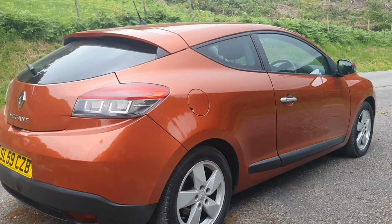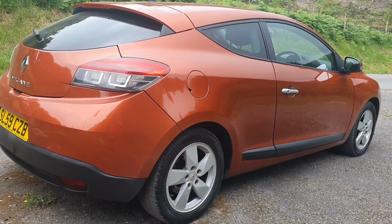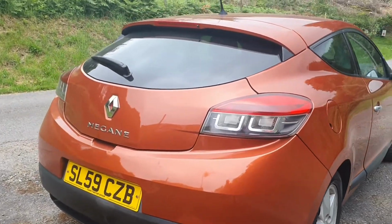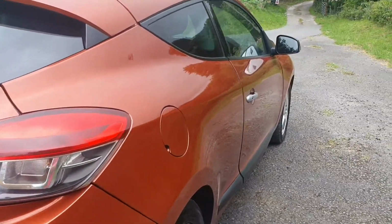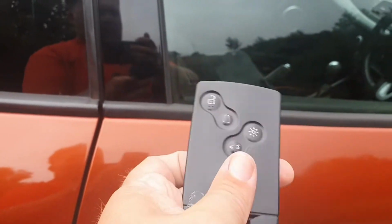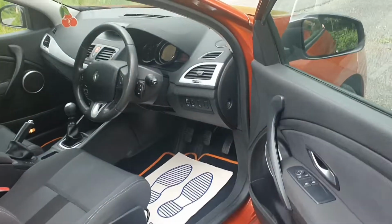I personally have owned this car myself for a little bit of time. It is currently taxed and registered to me, so I know the car pretty well. Right, let's just have a quick look inside it for you. So to show you, this is the key card that you have with this car. I'm not pressing any buttons on it. As soon as I grab this handle, the car unlocks. So there's the interior for you.